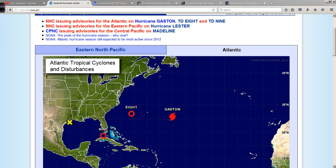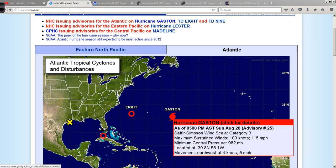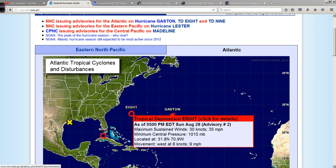A lot going on in the tropics. Gaston, now a major hurricane with 115-mile-per-hour winds, the first major hurricane, or Category 3, in the Atlantic Basin this year. We have Tropical Depression number 8, pretty poorly organized in the fact that the deep convection has been removed from the center. I'll show you that in a moment.